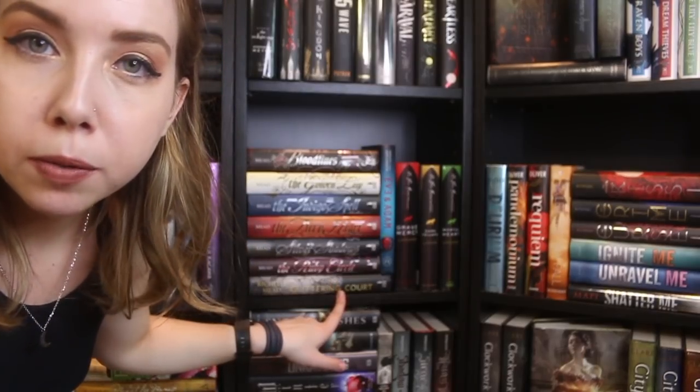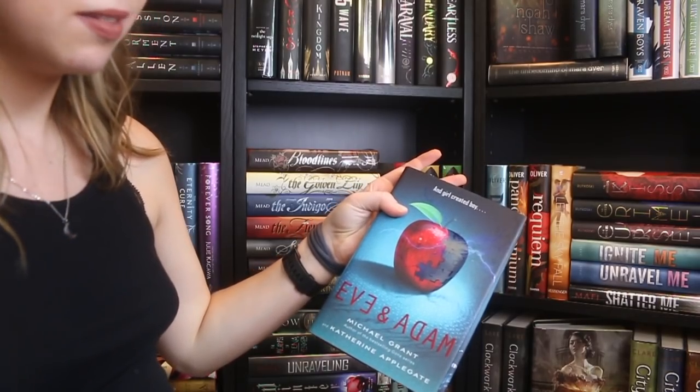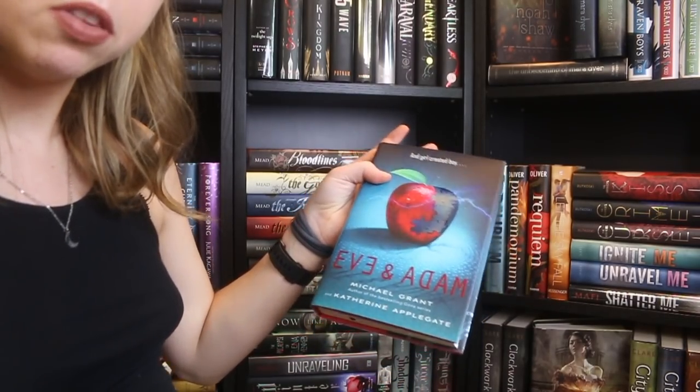And then I have The Glittering Court by Richelle Mead at the bottom, which is also the first book in a series, but I haven't read the rest and I don't think I'm going to. This one I didn't love as much as her other series. We have Even Adam, which was better than I was expecting. Not great, but still better than I was expecting.